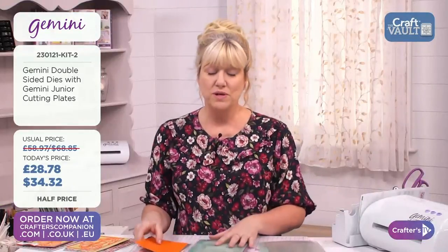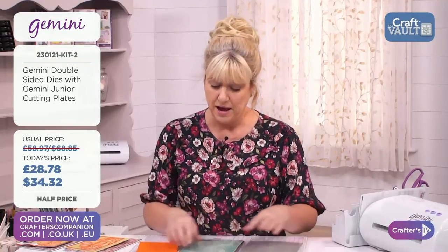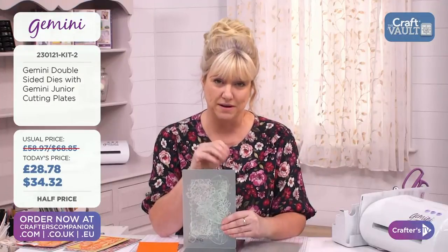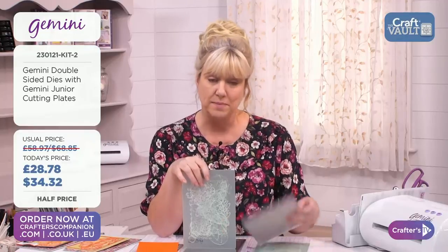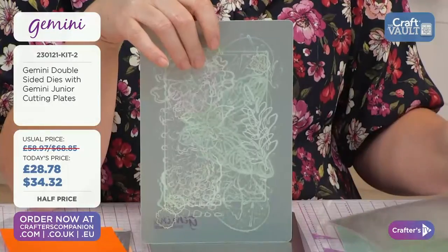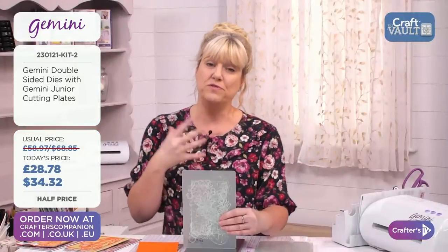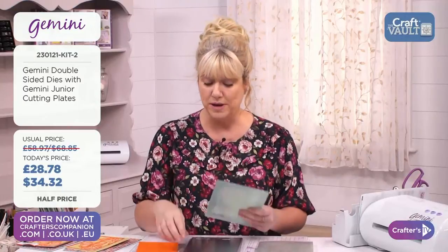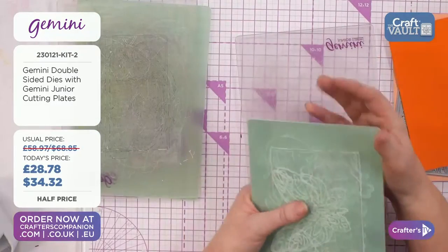And there's another thing I wanted to point out. So for anybody that's got the large Gemini, and the junior plates is what you are getting with the double-sided dies. So if you have got them and you haven't got the junior size plates to go through your big Gemini, you can just use these with your bigger plates. So please don't worry if you've only got the big Gemini. These will go through there as well, because all you actually need, I like to use my magnetic shim to give me an extra helping push.